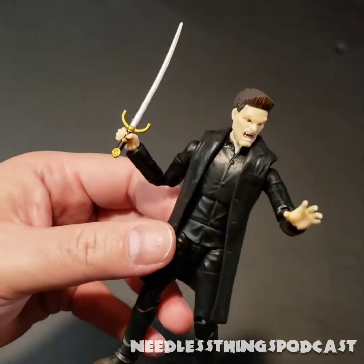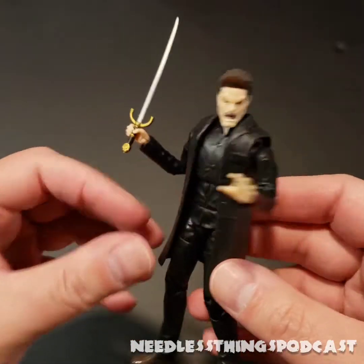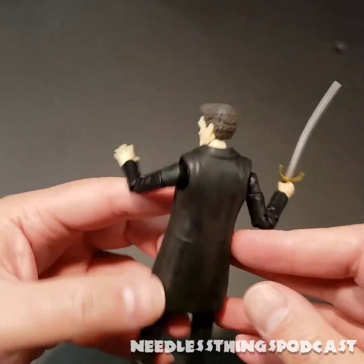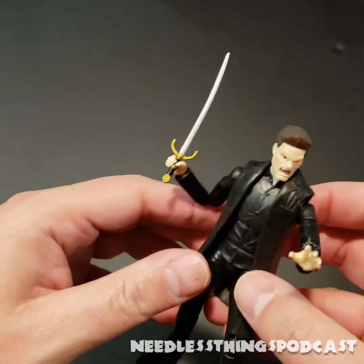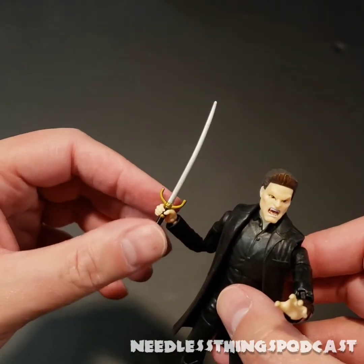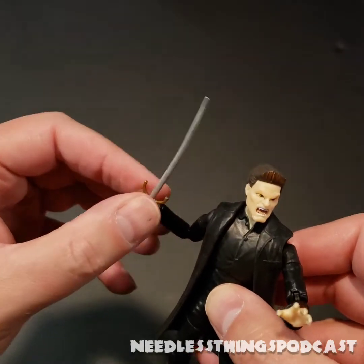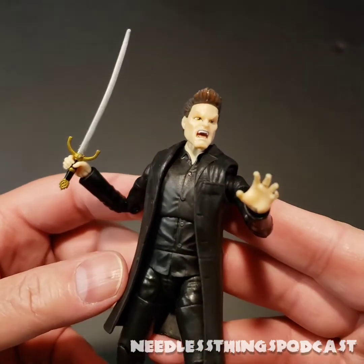But it's a fun action figure. There are some issues with it for sure. But I like it. I like it all right. I think $15 is a little steep. As a matter of fact, I think they might even be 16. And I said this last time. I don't know that I'll get any more of these, but I don't hate them.